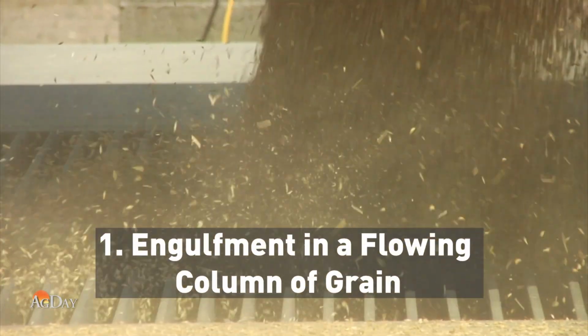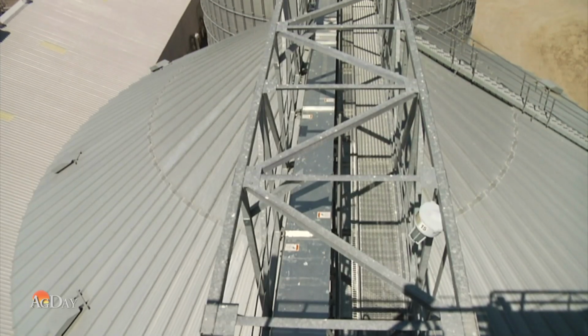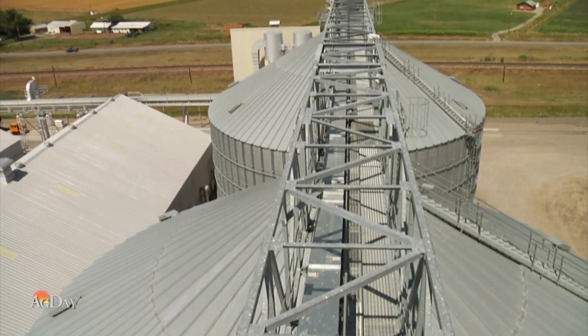The first is engulfment in a flowing column of grain. Most common is they're in there when the grain's flowing. They're trying to scrape the walls off or break up crusted grain, and they get too close to the center. And that center's moving at about the same volume or capacity as the auger that's emptying the bin. So it only takes a few seconds to get in that flow and you almost go to the floor.